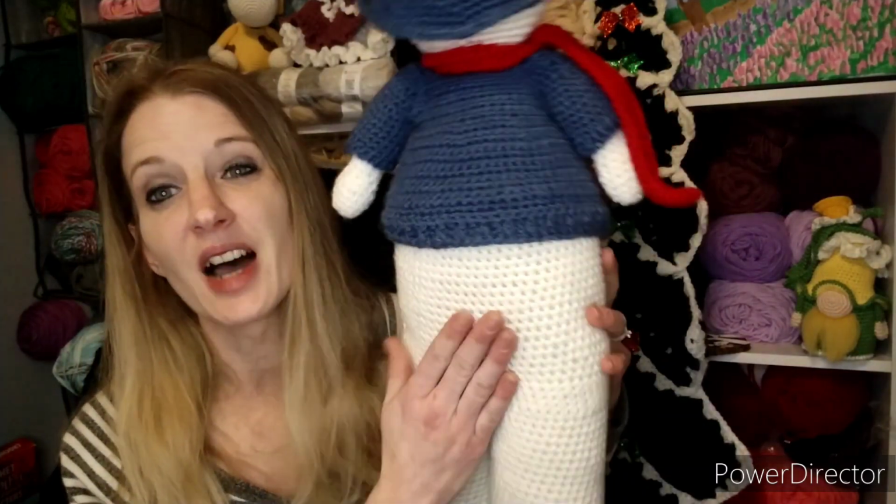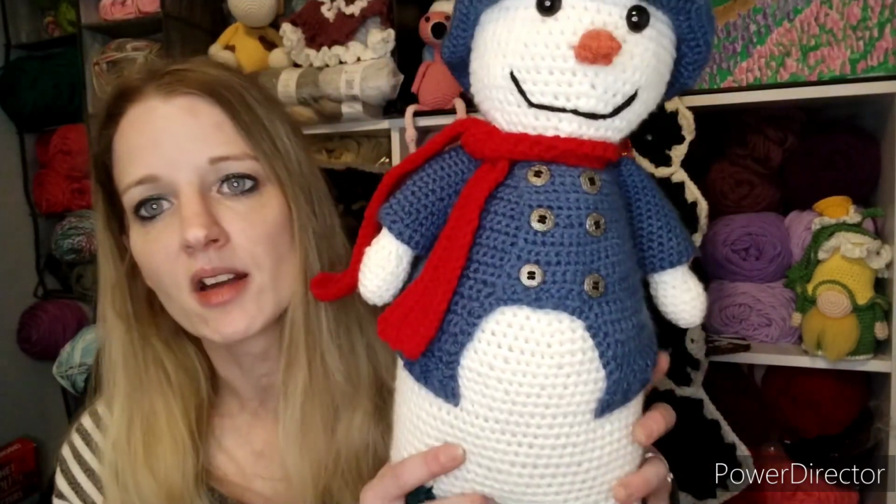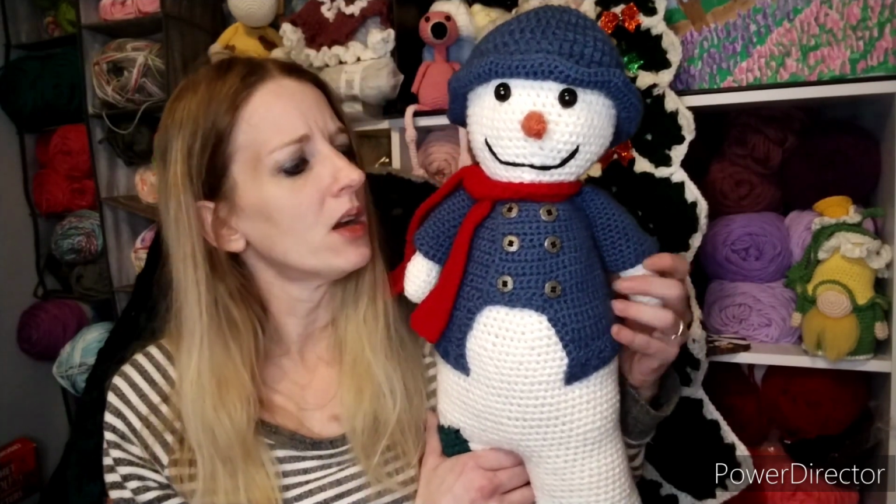But I used like a 5mm hook, I'm pretty sure, and a 5mm hook is a little bit too big for my tension, so I think that he would have turned out a lot better if I had used a smaller hook, but at that time that was the hook that I was comfortable with, so that is what I always used. But I love him so much, and I think I made him about 2 years ago, maybe. Because I've had him for a while, and I just have never made his wife. I need to make his wife.